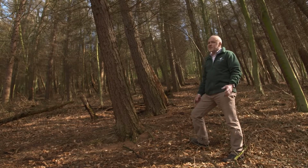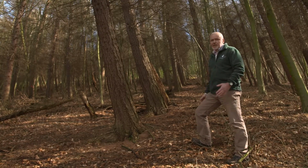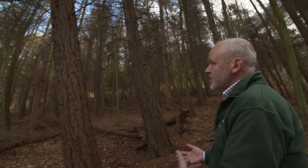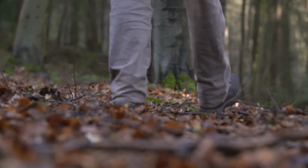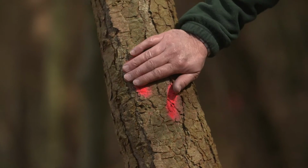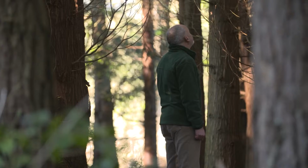Here we are in Raincliffe Woods on a larch compartment. As you can see, the lines of where the trees have been planted are very close together, perhaps only a couple of metres. As the trees increase in height, there's a greater danger of them being blown over by the wind. We hope to thin out this area this year, and the trees we've marked with pink paint are the ones we're going to select to remove to give the other trees more space and hopefully encourage the ground flora.